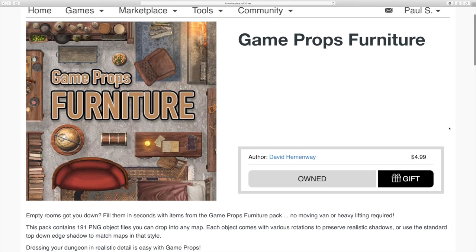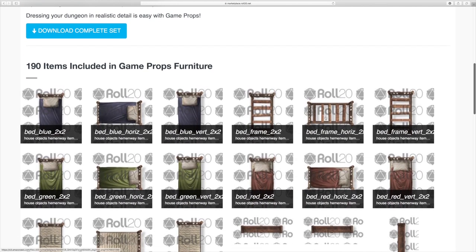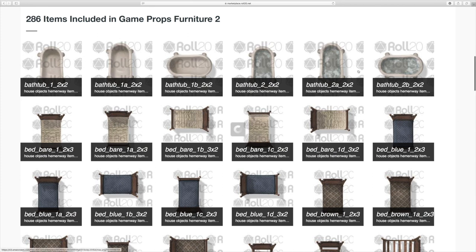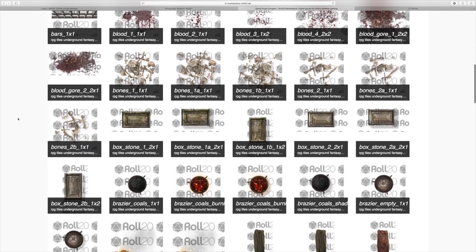These are the Furniture Set 1. He expanded it with the Furniture Set 2. But then you could pop over to his Dungeon Props 1.